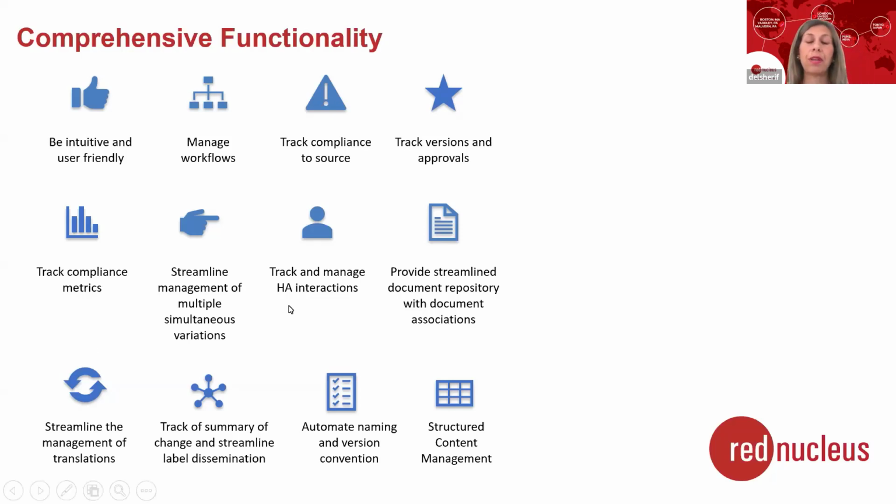Track and manage health authority interactions. You need to keep all of that information together in one location, making sure that your dialogue and your negotiation back and forth with your health authorities is included within your tool and tied to your label so you can trace back that history. Provide a streamlined document repository with document associations. Again, that goes back to: can I track the history of my label? Do I know where the statement came from and how and when and why it got into my label?